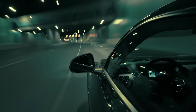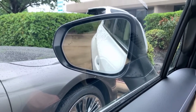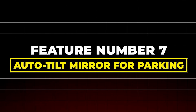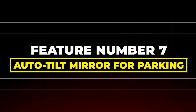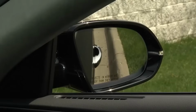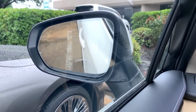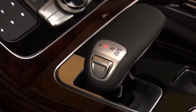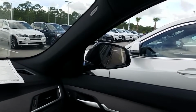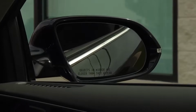While your ears enjoy balance, your eyes need backup when reversing, and the next built-in feature might be the perfect solution. Feature number 7, auto tilt mirror for parking. Ever struggle to see the curb or parking lines when backing up? The tilt-down reverse mirror can help with that. In some cars, the passenger side mirror tilts downward automatically when you shift into reverse. It gives you a better view of the curb, your rear tires, or tight parking spaces. Once you shift back to drive, the mirror returns to its normal position.